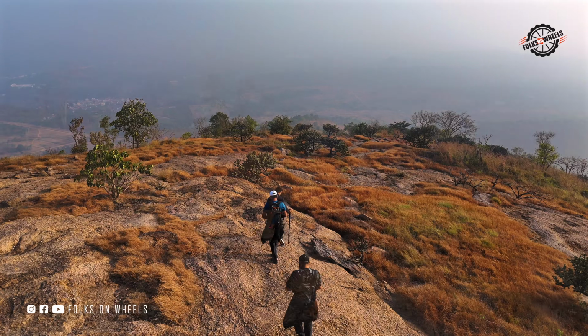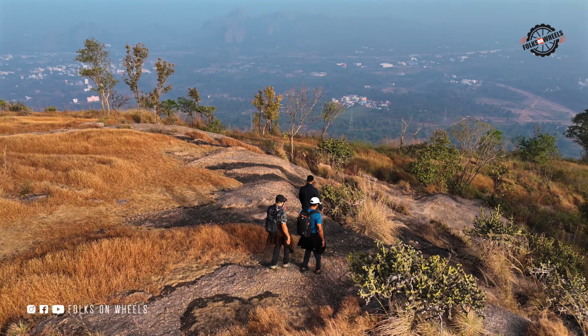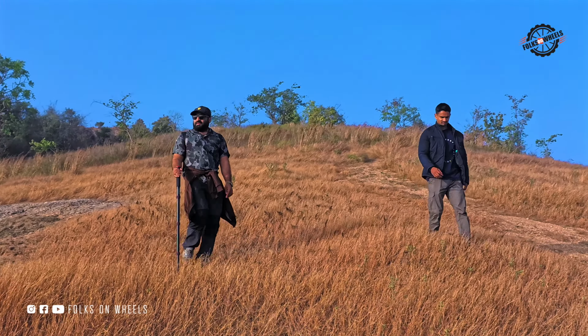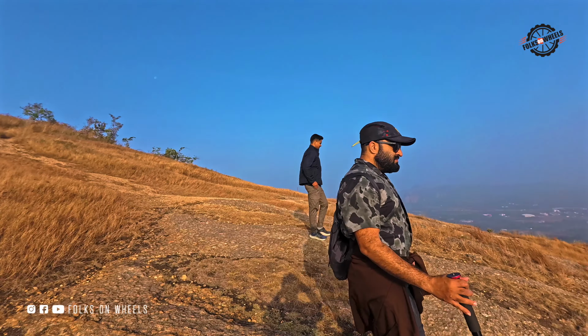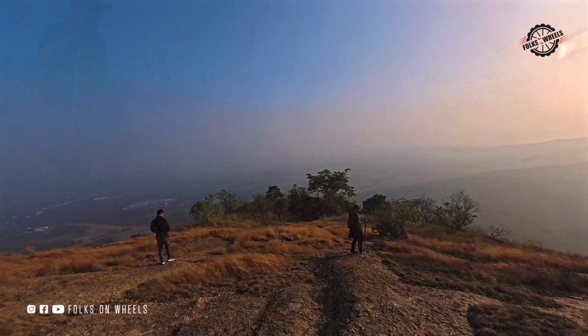Only the initial climb feels a bit difficult. Otherwise, it's manageable for elderly people and kids. As of now, there are no specific time restrictions for entry to this area. However, if you are planning to camp overnight, it is always advisable to check with the local residents.